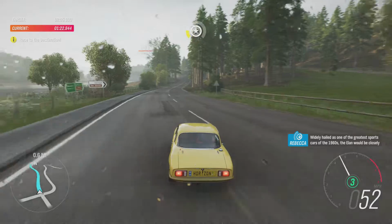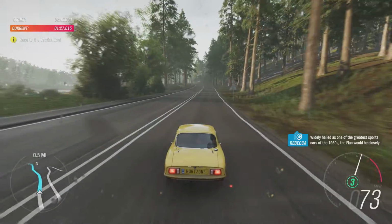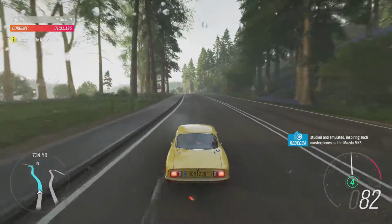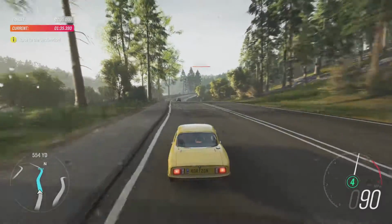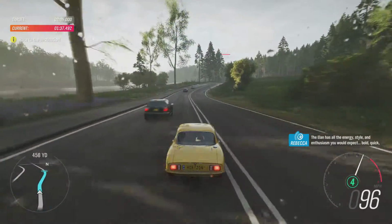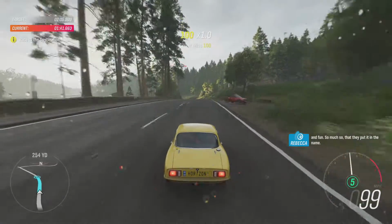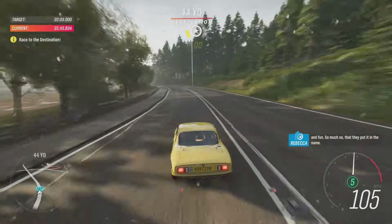Widely hailed as one of the greatest sports cars of the 1960s, the Elan would be closely studied and emulated, inspiring such masterpieces as the Mazda MX-5. The Elan has all the energy, style, and enthusiasm you would expect. Bold, quick, and fun. So much so that they put it in the name.